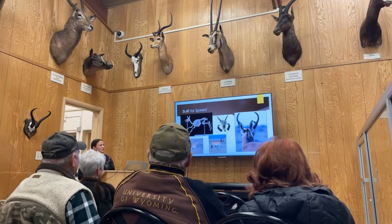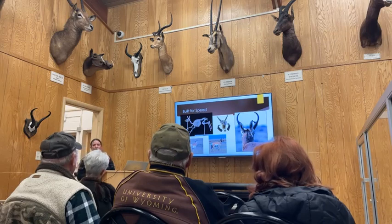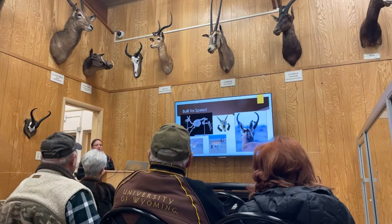And sagebrush is a keystone species, so it's very important for them. If you take out these native flora, then native fauna will leave as well. So they're quite important together.